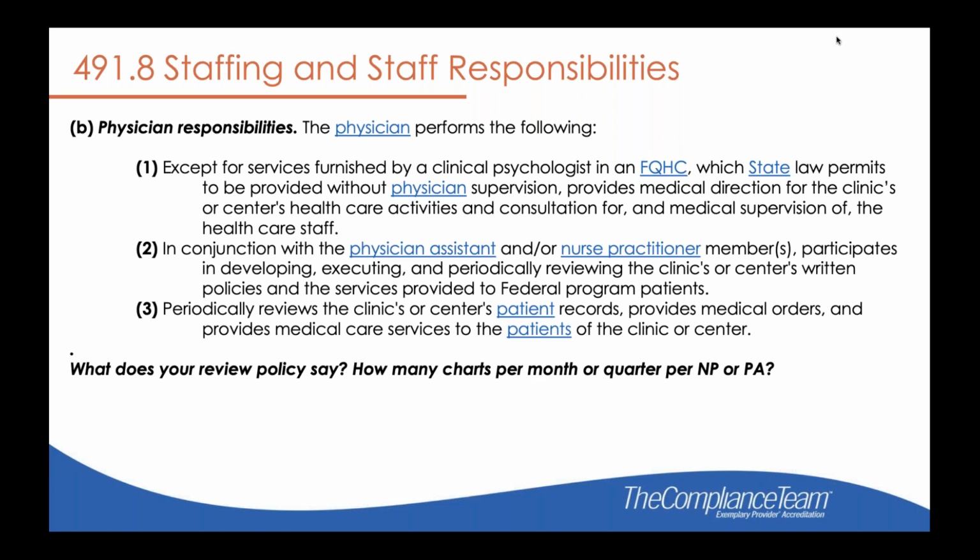But your policy could say, we review 5 charts per quarter. We know this person. She owns the clinic. We're good with her care. The medical director's good with that. So 5 charts a quarter. You must document those 5 charts and be able to show a list to the surveyor that these 5 charts were reviewed in accordance with your policy.